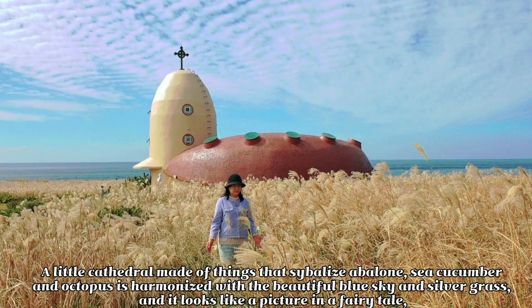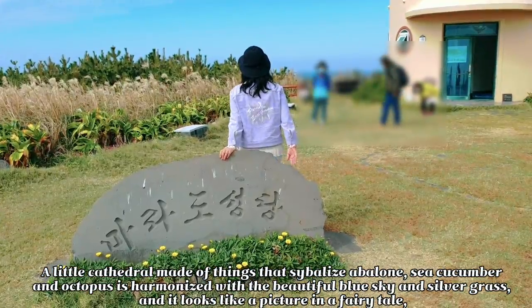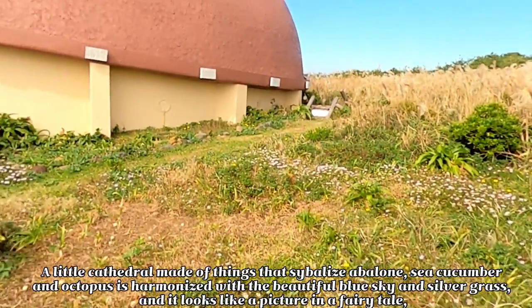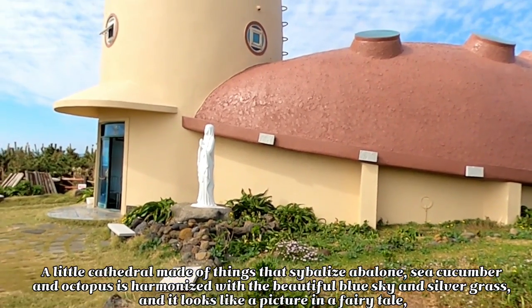A little cathedral made of things that symbolize abalone, sea cucumber, and octopus is harmonized with a beautiful blue sky and silver grass, and it looks like a picture in a fairy tale.